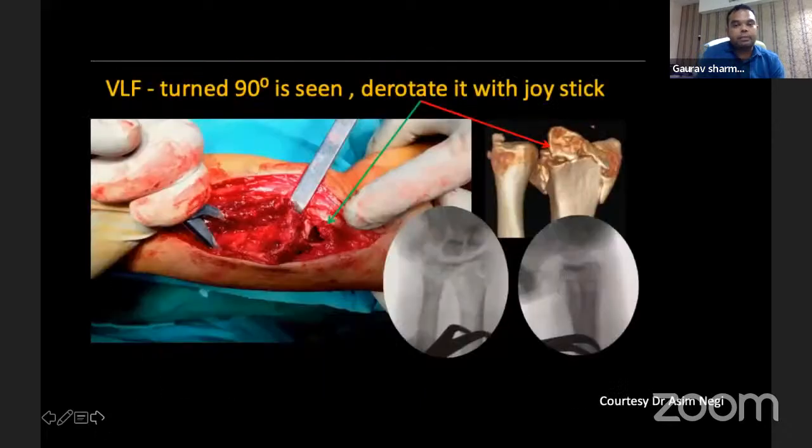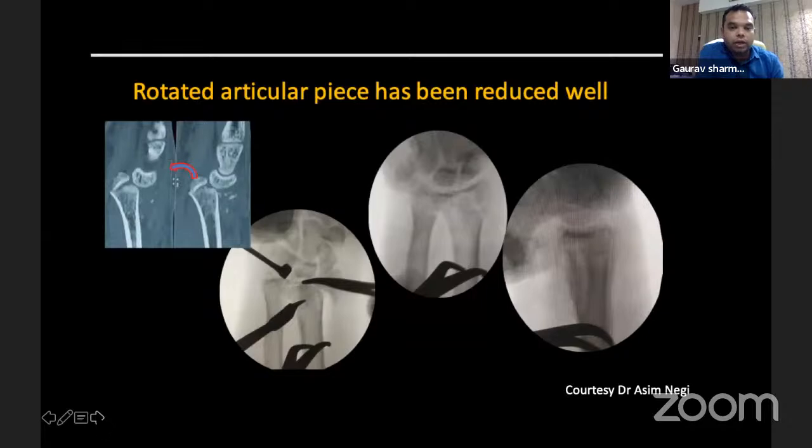A modified flexor carpi radialis approach was used here, and the volar lunate fragment was seen in 90 degrees of rotation. We derotated it using the joystick, and you can see the intraoperative images. Now, the rotated articular fragment has been reduced well. Again, it can be appreciated here.